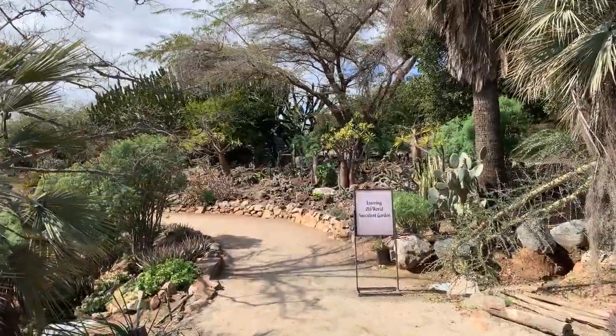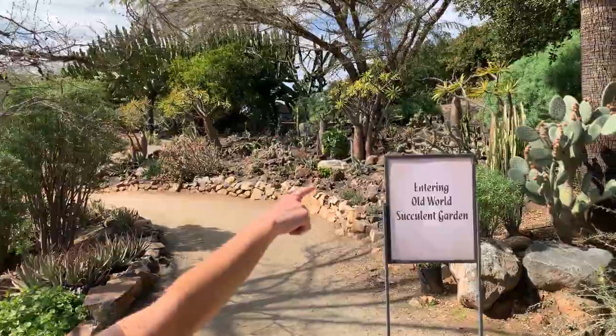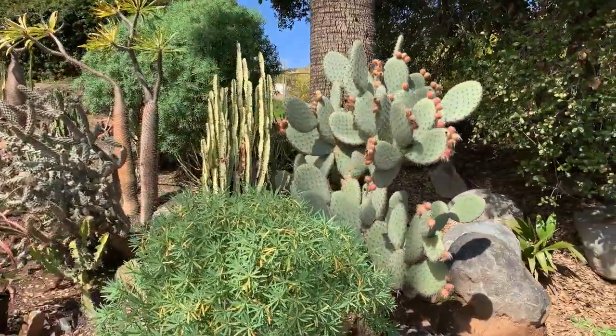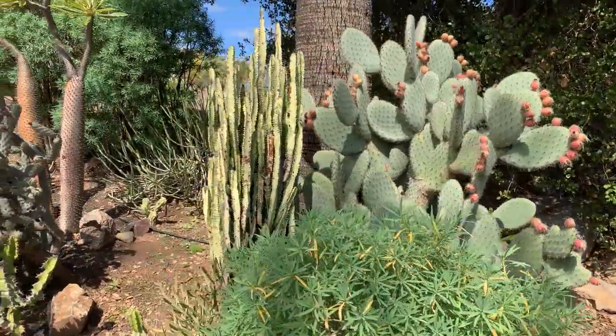Can hardly contain my excitement to see the succulent garden. Ooh, look at this. This cactus plant. That is so cool.